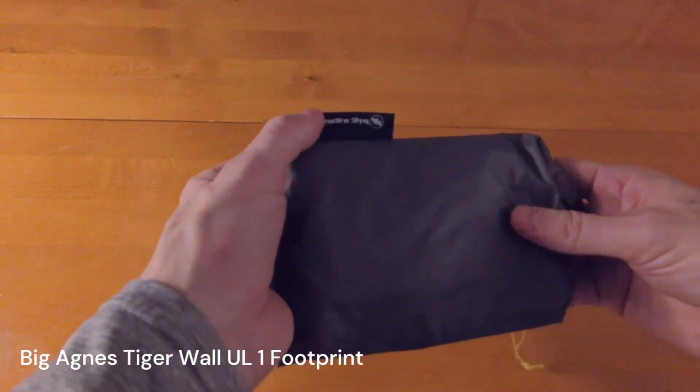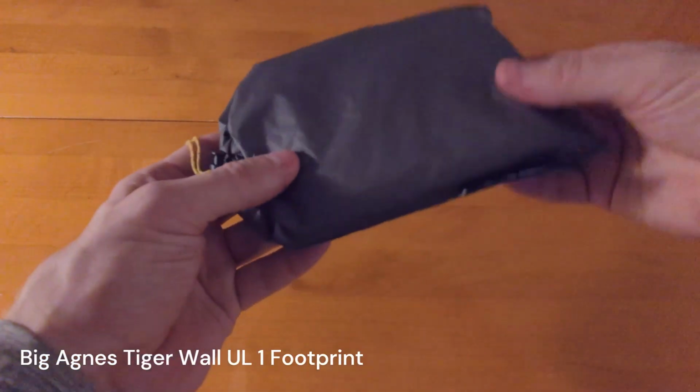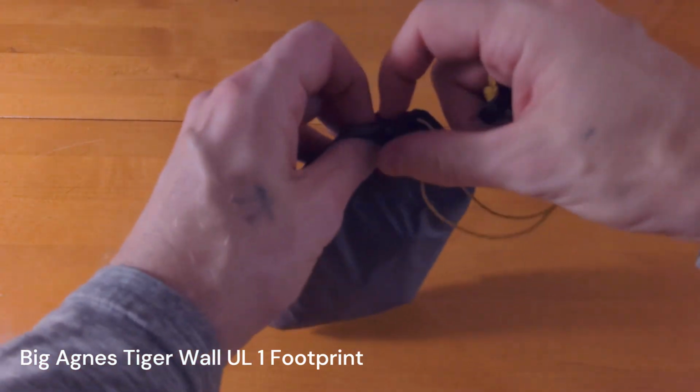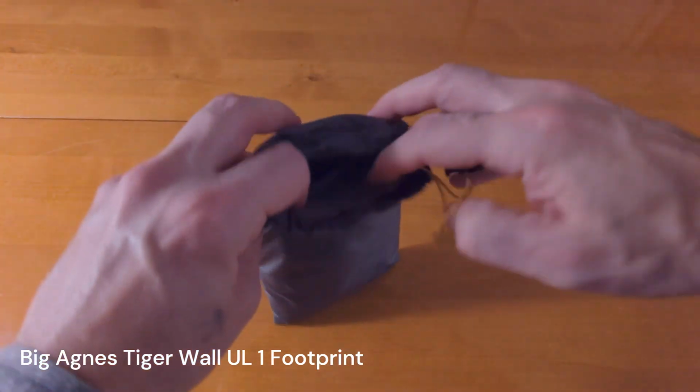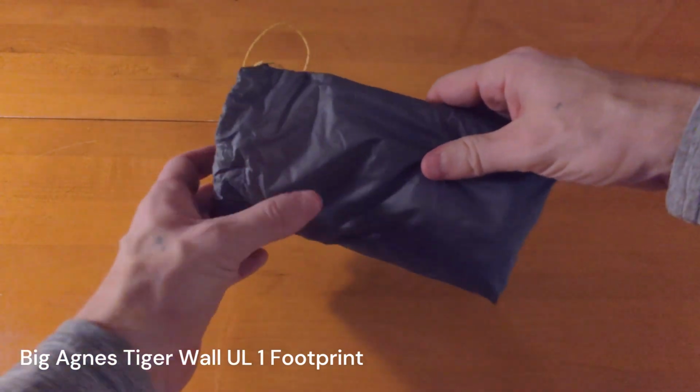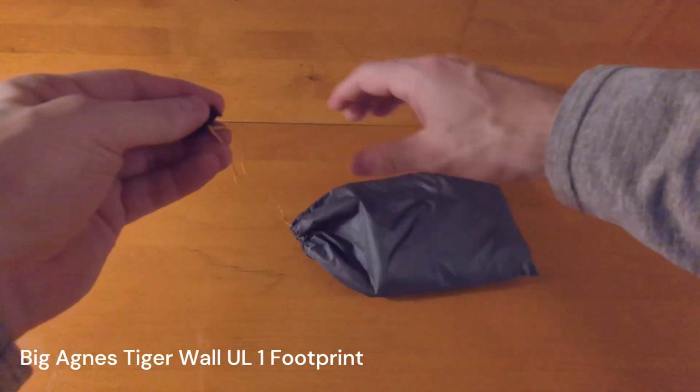Most tent manufacturers will sell a footprint for their models separately. A footprint will add an extra layer of protection for the bottom of that expensive tent. Plus, as with my Big Agnes tent, I can use the footprint, poles, and rainfly to create a fast fly shelter if I'm only looking for some rain cover or shade.